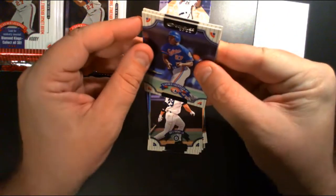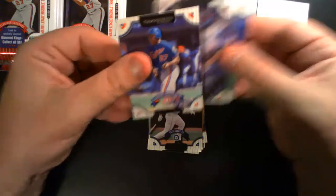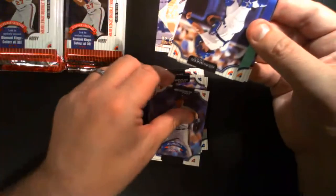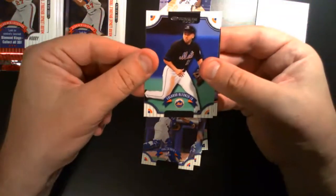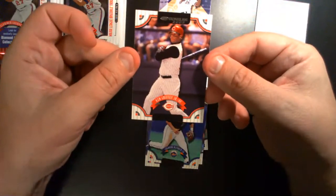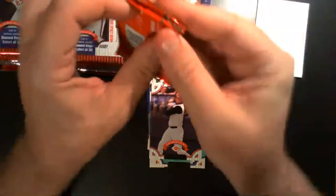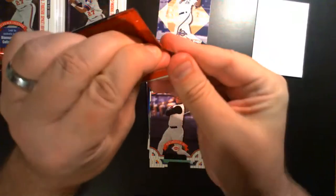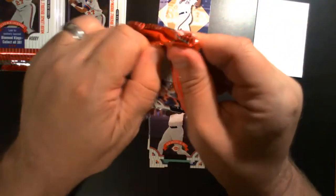Vladimir Guerrero. Some broken bat there. Greg Maddux. Paul Lo Duca for the Dodgers, Edgardo Alfonzo for the Mets, and we got a Griffey base for the Reds. Yeah, old men, Larry, they do get fussy from time to time. It's okay.